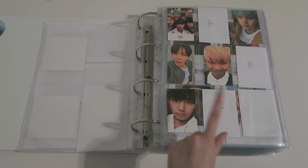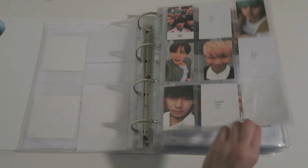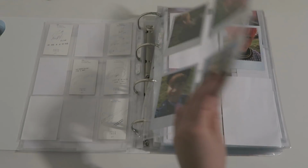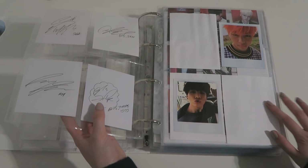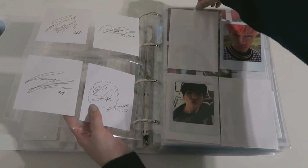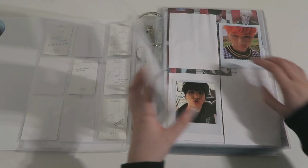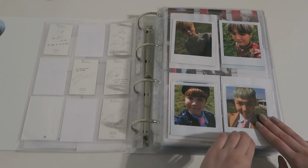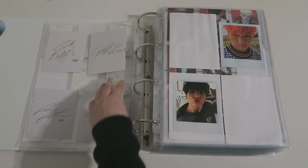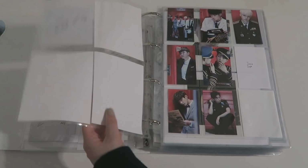And then HYH part 2. Nothing's changed for that. And then yeah, see, this one was too big. But I put them in here anyway because I'm still missing the two Polaroids from this release. I've been missing them for a while, but I did put one in, Jungkook.